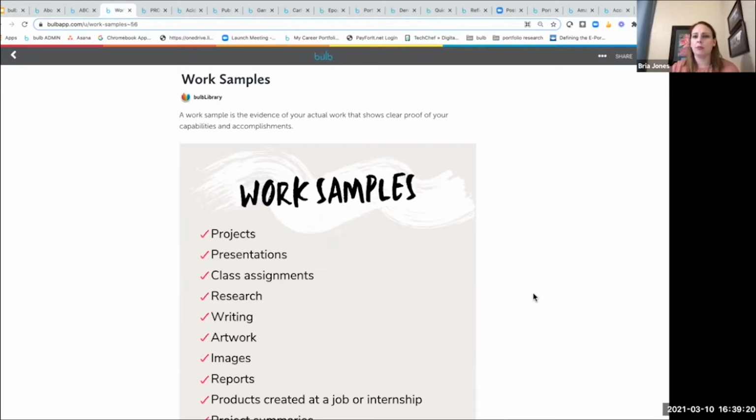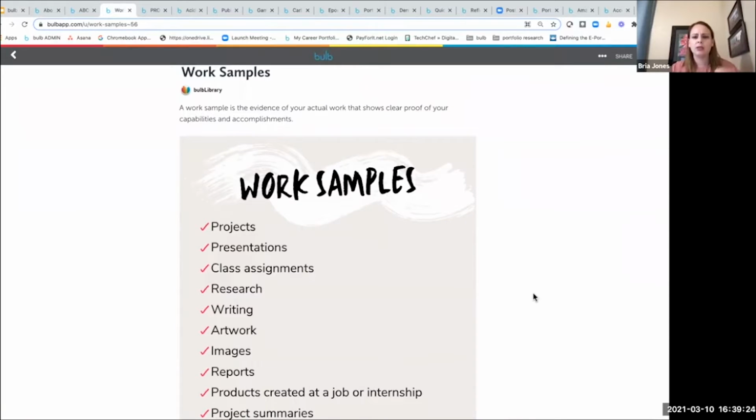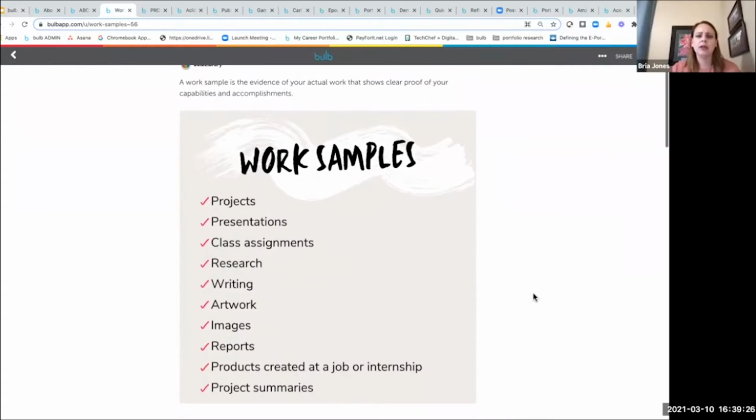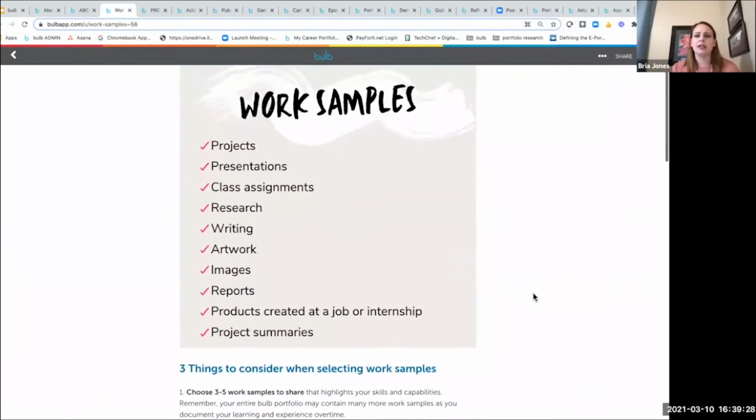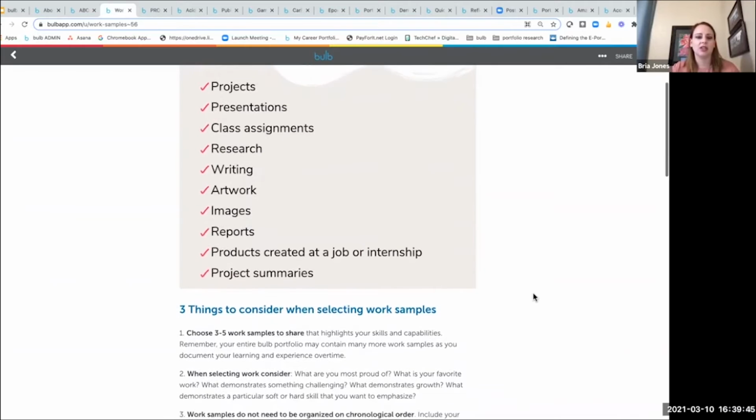We have this great help page, and this will all be linked in the video, as well as sent out in an email. But here are some ideas of what we're talking about when we talk about work samples. We're talking about projects, presentations, class assignments, research, writing, artwork, images, reports, products from a job or internship, project summaries. It's the work you're producing, the things that you create.